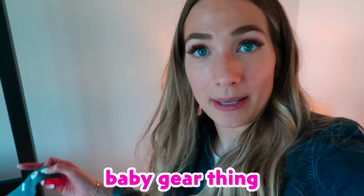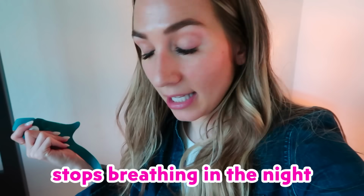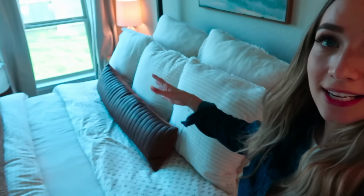Anyway, and then over here we also have this. This is another baby gear thing. It's the Owlet. It's a little sock you put on your baby and it can alert you if your baby stops breathing in the night and tells you a lot of different information about your baby when they're sleeping, which is great. So I like it and I have it on the side right here just in case anything happens. And then again, here's our bed.